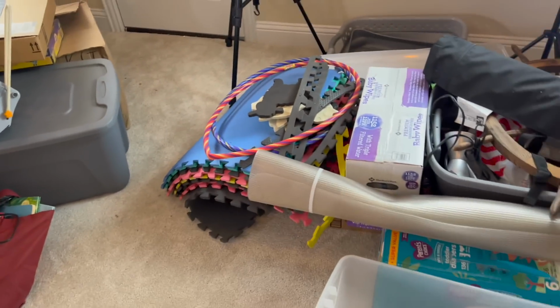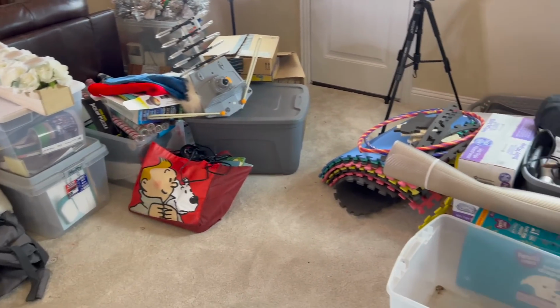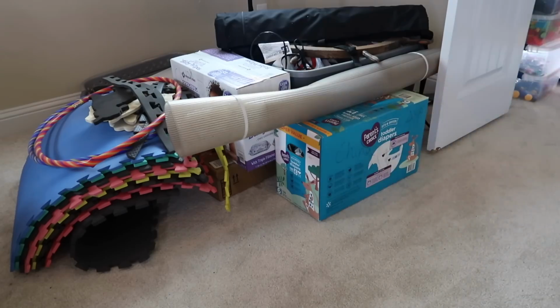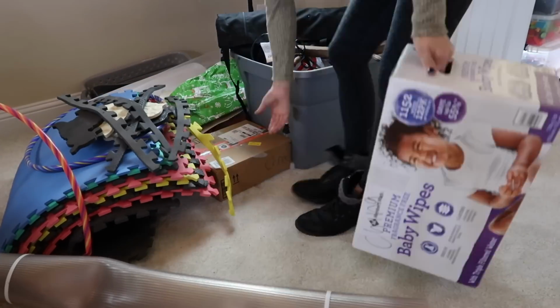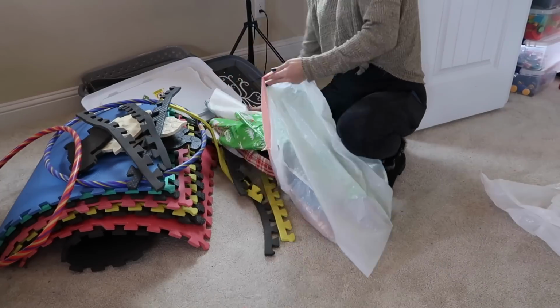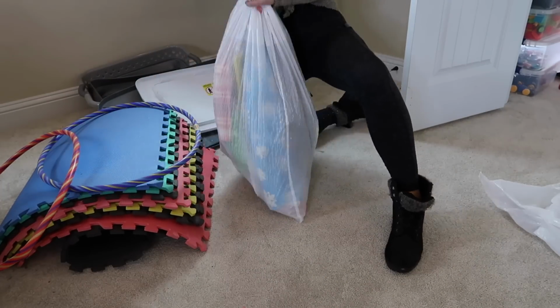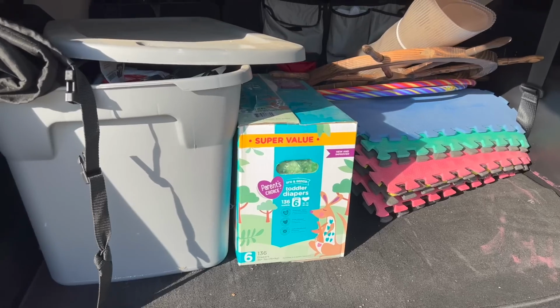So let me do those 2 tasks that are still large tasks, because there is a lot of stuff here on the floor. This is primarily the donate pile with some trash and recycle items thrown in there. So I'm bringing them all downstairs and putting them where they belong. And then I'm gonna have to do another run to Goodwill because there is a lot of donate here.